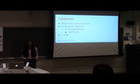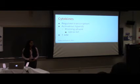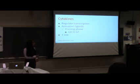The first group of proteins I looked at were cytokines, and cytokines play a role in regulating transcription and the priming phase of liver regeneration. These are activation ligands that help to push hepatocytes from the G sub 0 stage of the cell cycle to the G sub 1 stage.